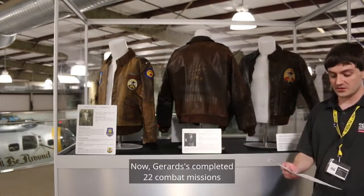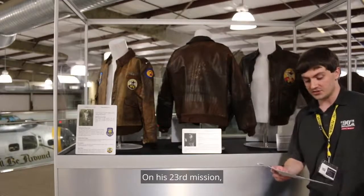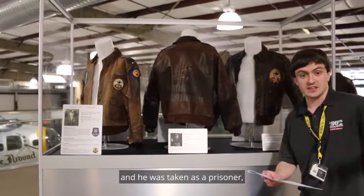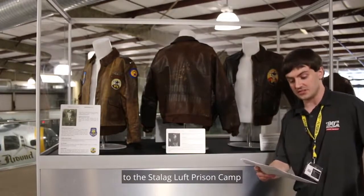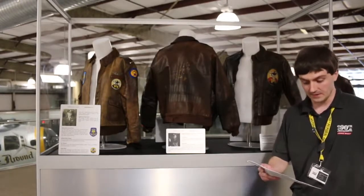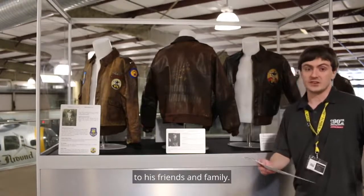Now, Gerards completed 22 combat missions between March and May of 1944. On his 23rd mission, his aircraft was shot down over Germany, and he was taken as a prisoner. And he was subsequently transferred to the Stalag Luft prison camp near the town of Sagan, Germany, which is now modern-day Żagań, Poland. And during that time, Gerards wrote dozens of letters to his friends and family.